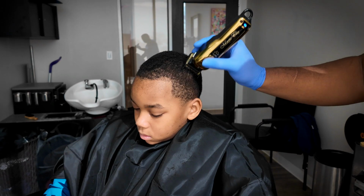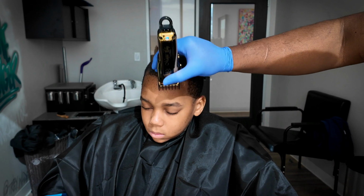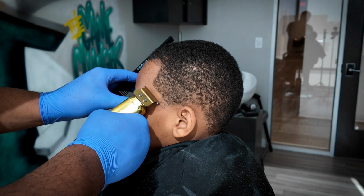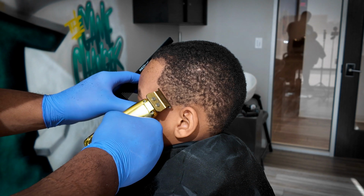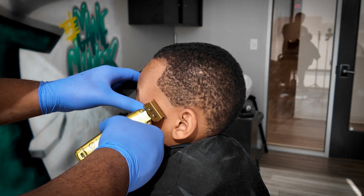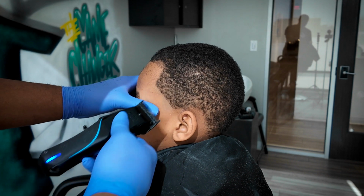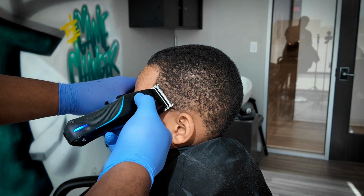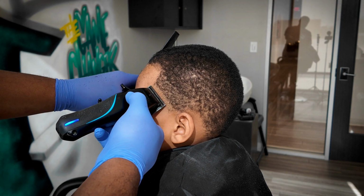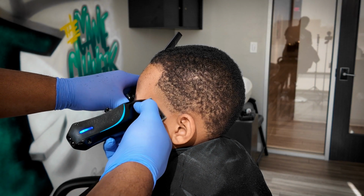And I'm just taking my time. I'll go over multiple times for one to get it even and for two to look, okay, lighter here, denser here. But yeah, he's getting a high taper. If you look at my offhand, which is the hand without the clippers, I'm stretching the skin down towards his eye. When you tighten up that skin, it helps the clippers glide across the skin and the hair much easier. Now I'm taking this clipper and I'm doing my primary line.